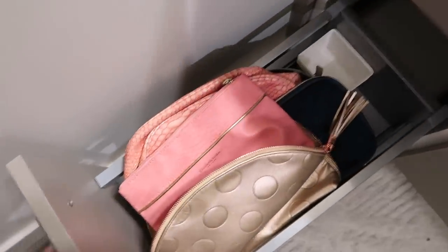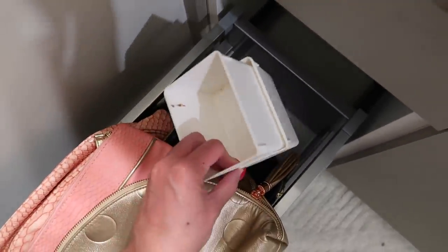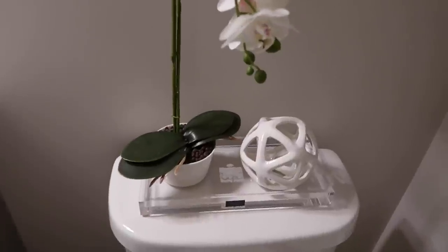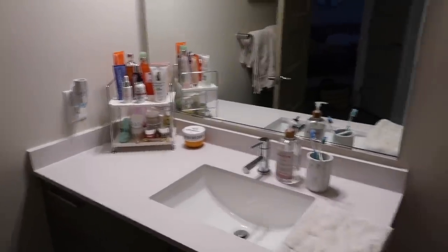And then down here I have all my makeup bags. I have a whole bunch for traveling, and I have a train case, just a bunch of makeup bags. And then I also have some more of those little white containers that were in the first drawer. These are just extra ones, but I have them here in case I want to use them one day. And I moved my acrylic tray that I used to have all my skincare products on to the toilet seat, just as a little decor piece. I am very satisfied with how my bathroom turned out.